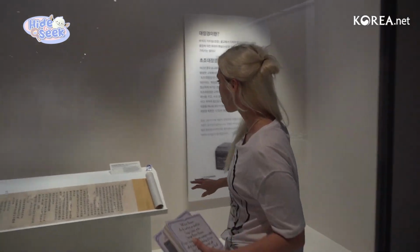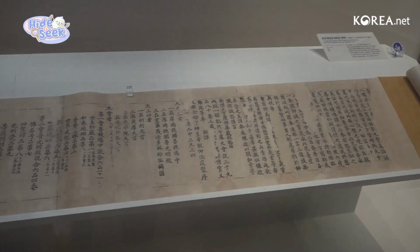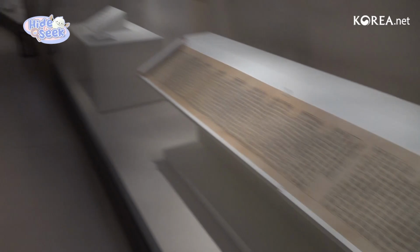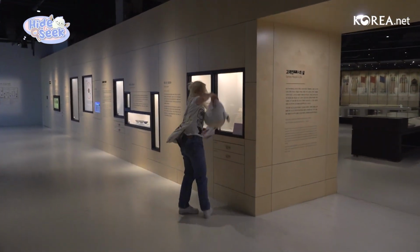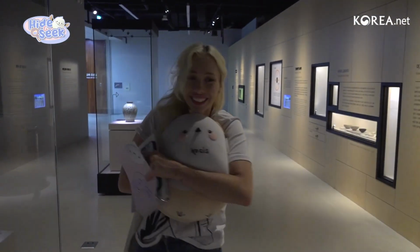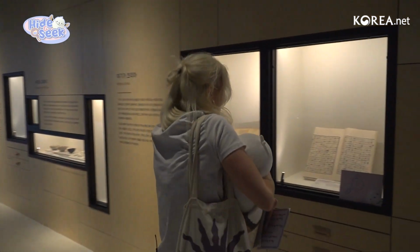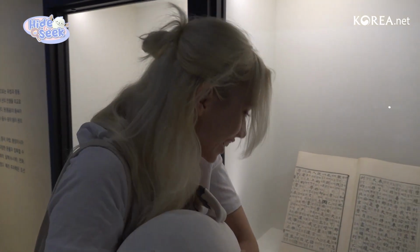So we found the scroll, but again, this is not Hangul, this is Hanja. So this is the Chinese derivative, but we really need to find the Korean one. Wait a second. Kocnuni! Hi, buddy. Kocnuni! I'm so sorry. So let's check it out. I'm so sorry, buddy. Korean translation.